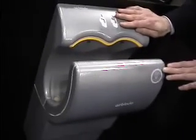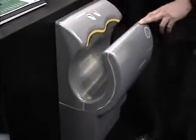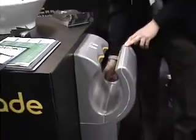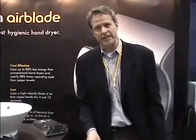This is the Dyson Airblade, designed by James Dyson of the Dyson vacuum cleaner fame. It came from some motor technology we were working on. This uses a 1400 watt motor to spin air at 81,000 RPM. It goes through a HEPA filter around the motor and comes out these two slots at 400 miles an hour. It dries hands hygienically in just 12 seconds.